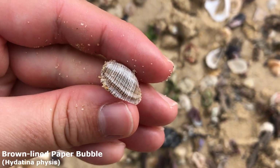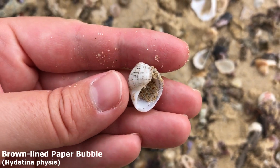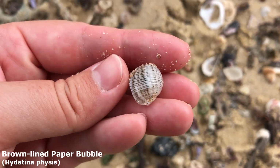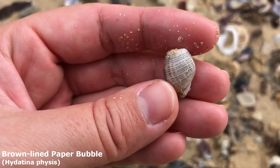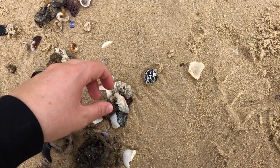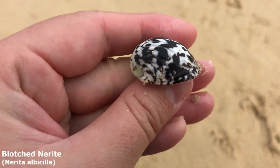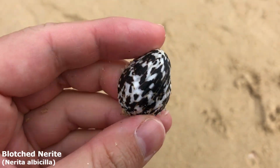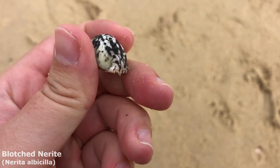Yeah, so this is the shell of the live creature we saw earlier. It is a brown lined paper bubble. I must admit, I've been kind of missing these guys. I spent a few months just finding loads of these shells and then suddenly none at all. So it's very nice to find another one of these. Oh, this one is very pretty. Yes, I like that it doesn't seem like it's calcified anywhere. It is a lovely blotched nerite. All of them have slightly unique patterns on them. They're all very, very cool.